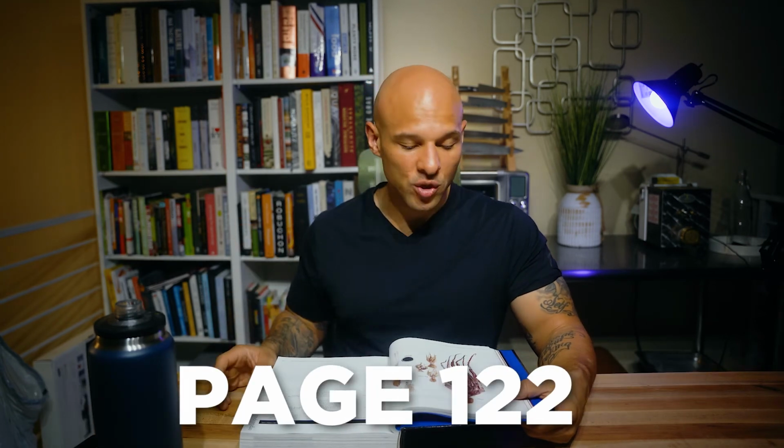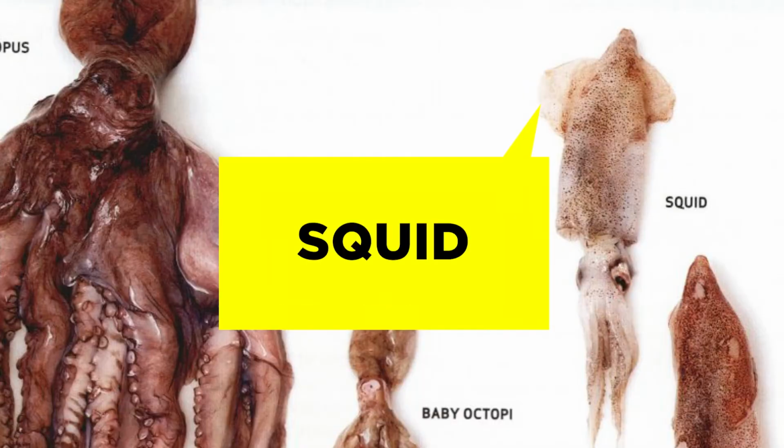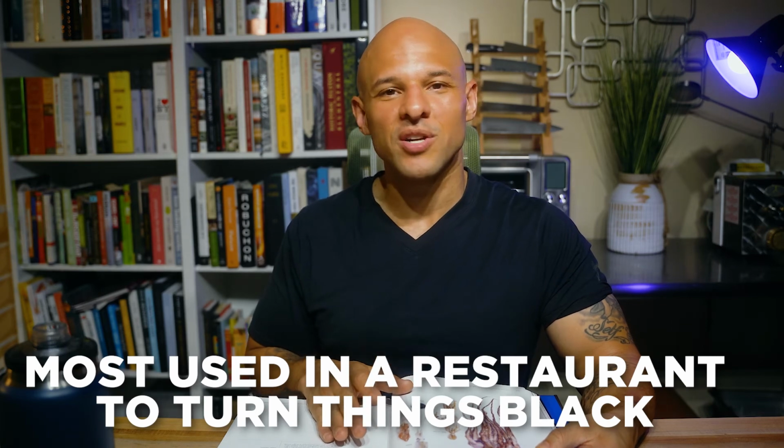So page 122. The most common question I get is what's the difference between cuttlefish and octopus, or calamari and octopus? We're gonna talk about that right now. Cephalopods, page 122: octopus, baby octopi, squid, squid ink in a bowl. The squid ink is arguably one of the top things used in a restaurant to turn things black.